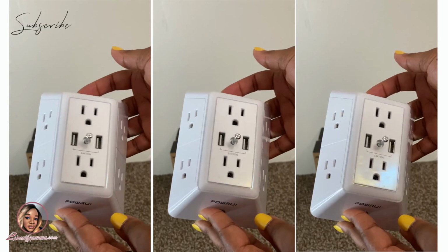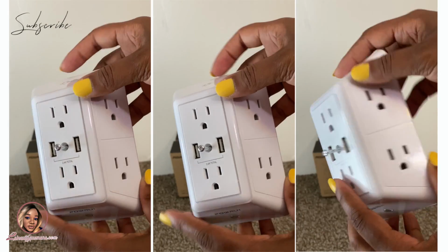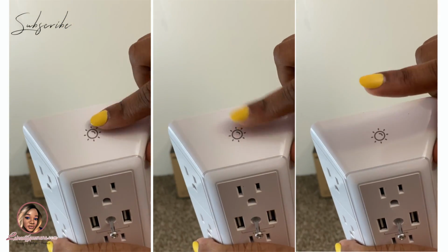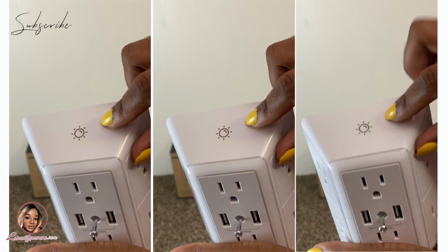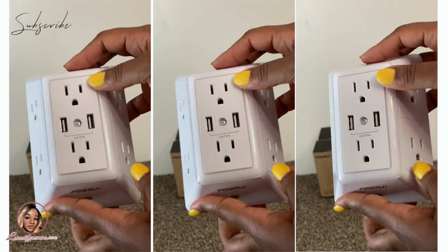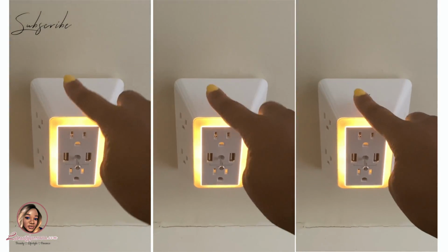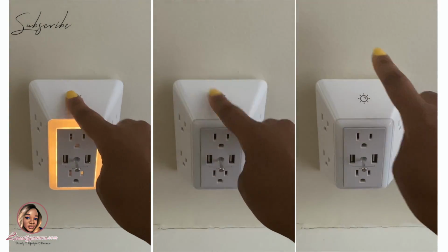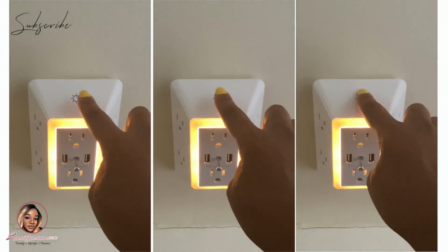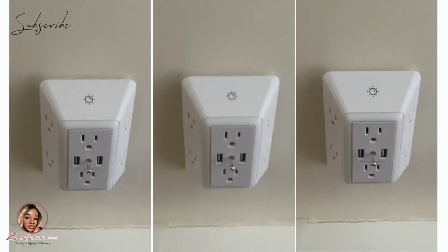That's just how it looks like, and you can actually screw this onto your wall if you want to, but I don't need to. And that's the back, and you can tap here for your different light settings, which I really like. And yeah, so I'll show you guys that in a second. All right, you guys, you see I just plugged it on, and you see how you can just tap it once low, tap it again off, tap it again high, tap it again medium, tap it again low, and tap it again off. So it's pretty good.